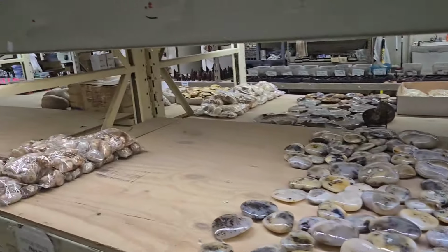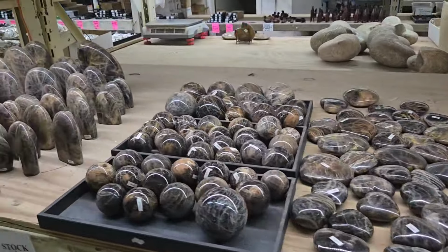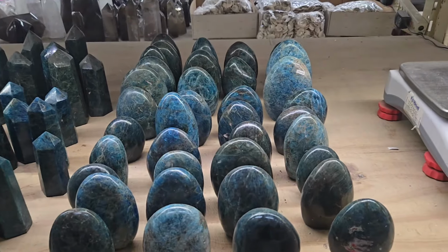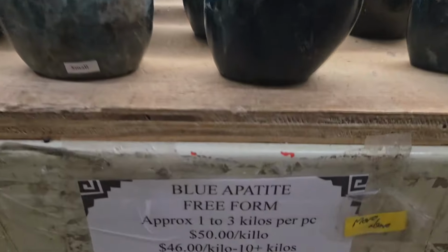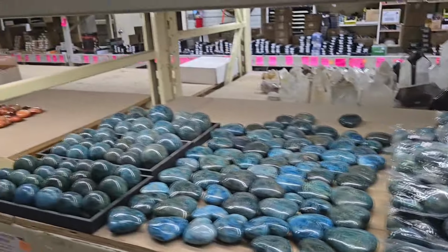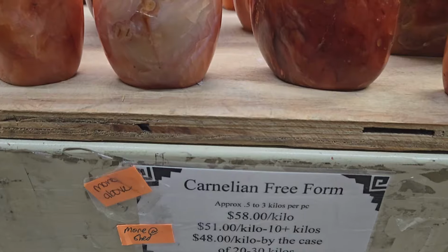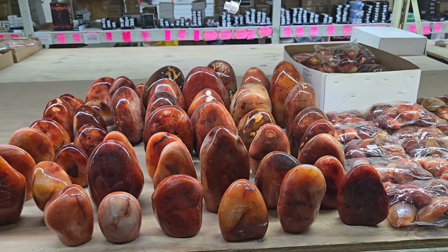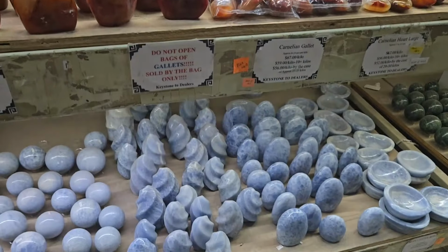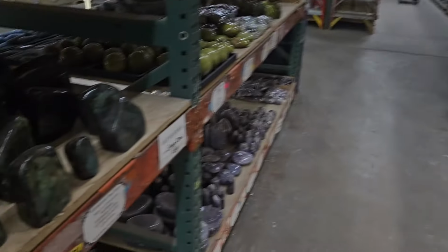Look at all the stuff. These are pretty over here. I think we got a few of these. We like to look at this. The blue, this is blue apatite, freeform. I think we got some of these over here too. We like the color of this, carnelian. Just beautiful stones, and a lot of them are out of our price range, but they're pretty. Got a few of those down there. Calcite. I love these.